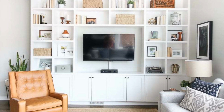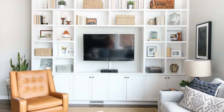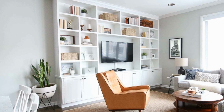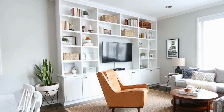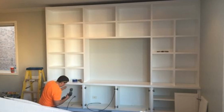3. When they're done right, wall-to-wall shelving and cabinets can look perfectly nice in your home. These match the wall color, making them blend right in. There's a custom space for the television in the center of the shelving, and plenty of adjustable ones around it, so that you can fit in just about everything. The bottom of the piece is lined with cabinets to conceal items.